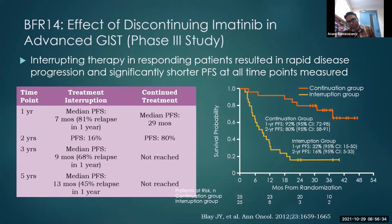Now, I had earlier mentioned that you should continue treatment in GIST without cessation, and there is prospective data for this. This is a French study where they stopped treatment at 1 year, 3 years, and 5 years, as opposed to continuing treatment uninterrupted. Very clearly, if you stop treatment at 1 year, 80% of your patients relapse within the next year. If you stop at 3 years, around 70% relapse. And if you stop at 5 years, still around 50% relapse. And so there is almost a rapid regrowth within 1 year of stopping imatinib. And so the current recommendation is for continuation of imatinib till progression or tolerance issues.